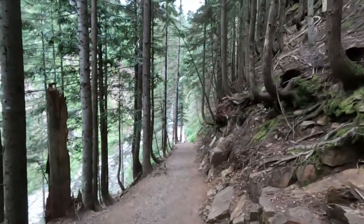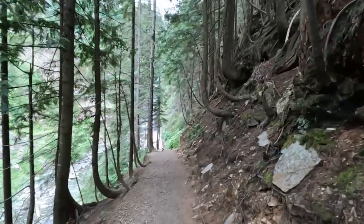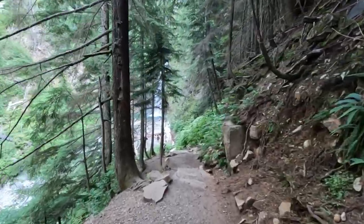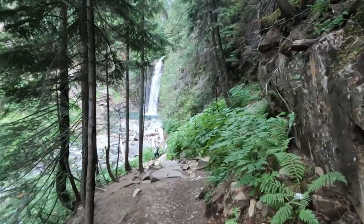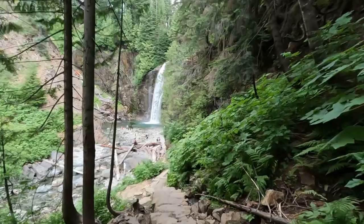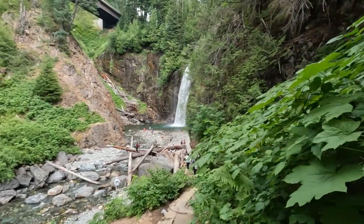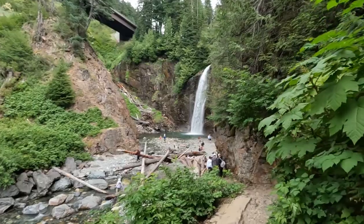Finally, we're at the falls. And what was interesting is having to go uphill on the path all the way to get to the bottom of the falls, but now we're going down. Trying to cross the river. Interesting.